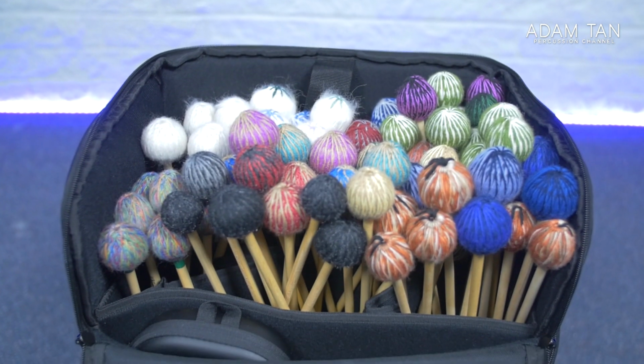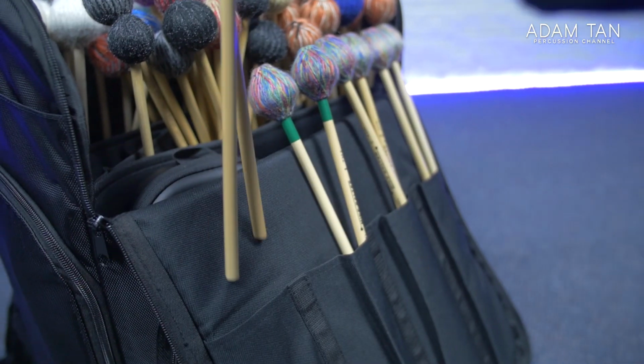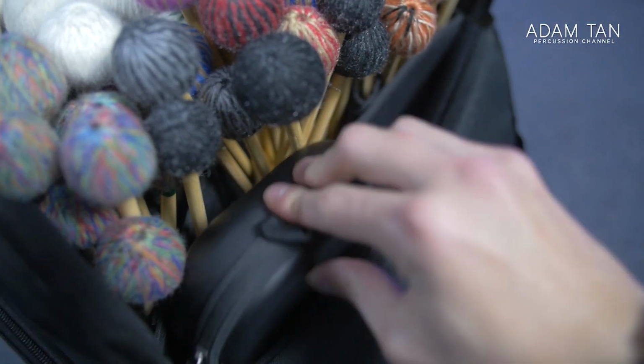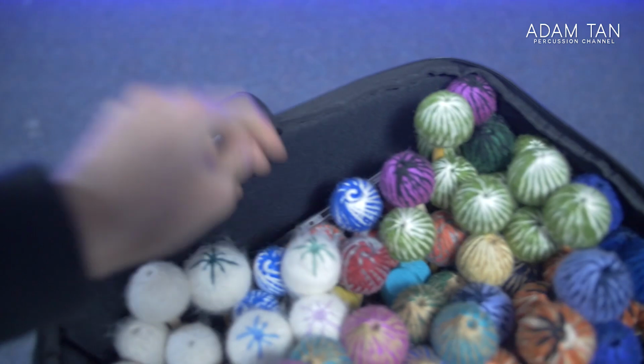So now for my final thoughts about this bag, and I think you can already tell what I think about it. It's a really cool idea to have a really big mallet bag that can hold all your stuff, but how big is too big? I don't know anybody who needs to carry 50 or 60 pairs of mallets with them on a daily basis with all of their things like their laptop and all of their music.